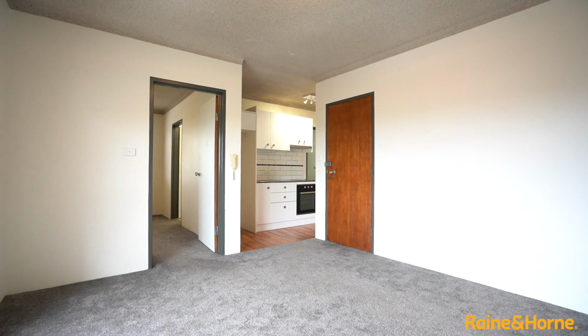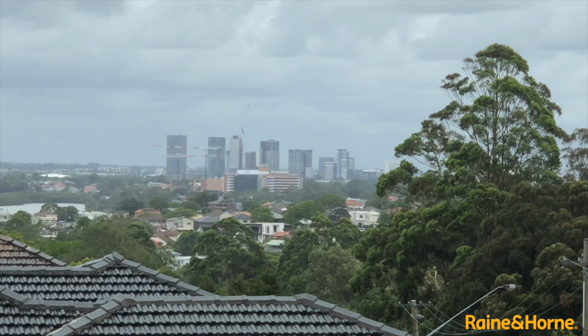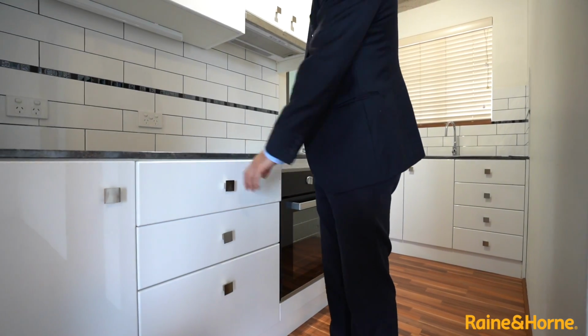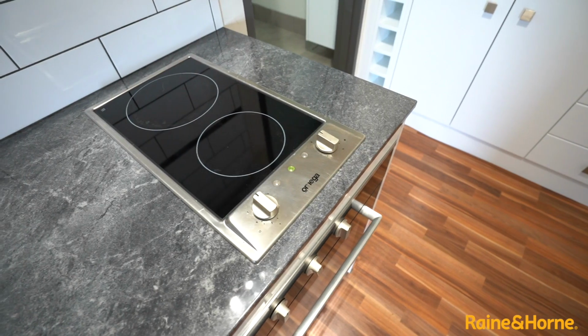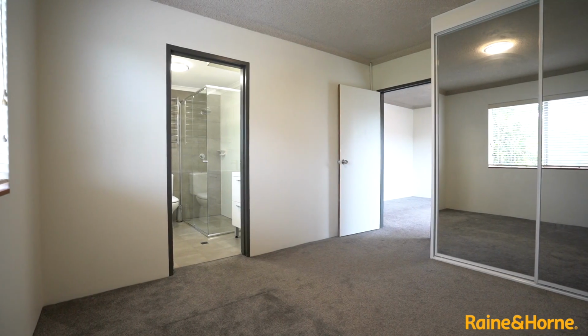This beautifully renovated one bedroom home is full of light, with comfortable carpet and a nice balcony to see the beautiful views. Beautifully presented kitchen has everything you need: floorboards, soft closed cupboards and drawers, and well placed cooktop and oven. Comes complete with a built-in wardrobe with plenty of hanging space and storage.